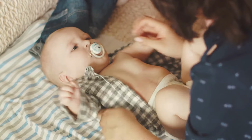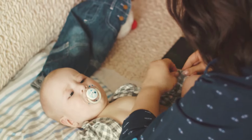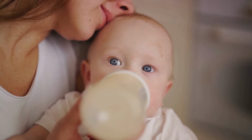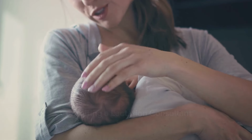So, if possible, try to limit the use of pacifiers and bottles, especially in the early weeks of your baby's life. Breastfeeding is a supply-demand process. The more your baby nurses, the more milk you will produce. Eighth, consider consulting a lactation consultant.